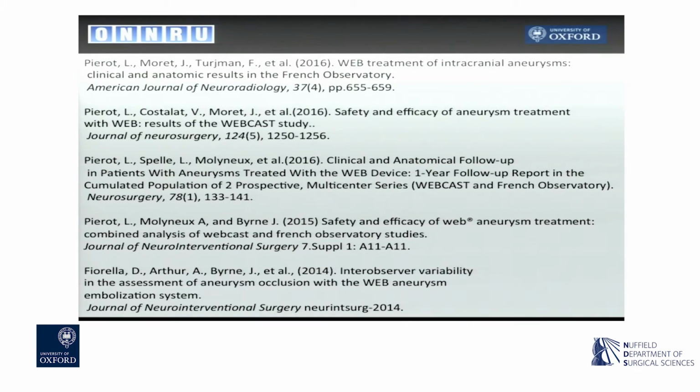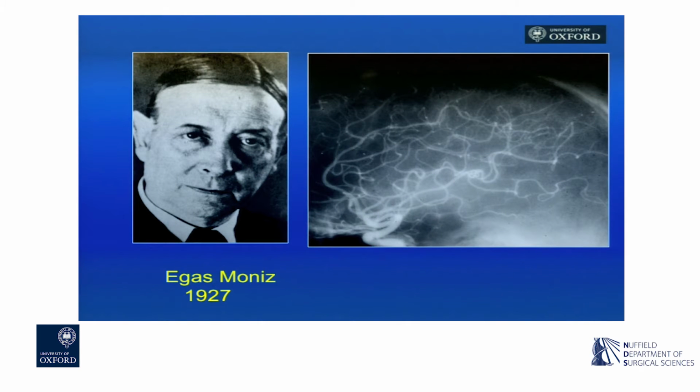It's produced a substantial number of papers so far, and I suspect that it will go on producing papers over the next 2 to 3 years. What it represents is some work that started quite a long time ago, and it is one arm in a strategy to manage intracranial aneurysms via the endovascular route. And that's a process that I'd just like to go back through the history of for a few minutes.